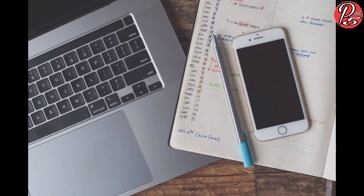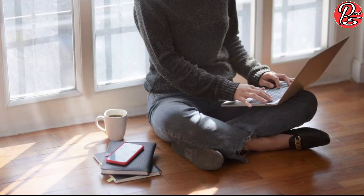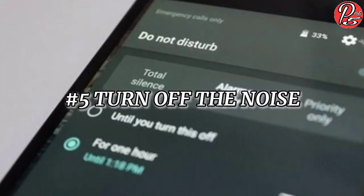It's also a great way for individuals who don't work normal office hours to account for how and when they will get things done. Tip number 5, turn off the noise.